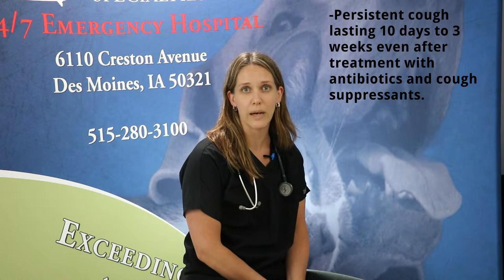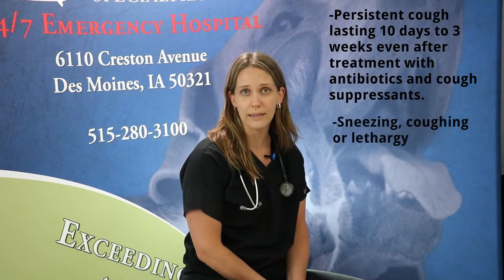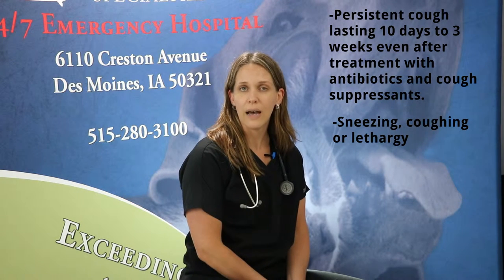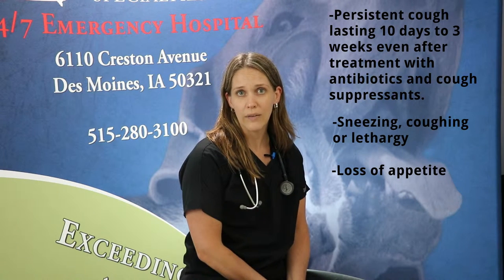Signs your pet may be infected with canine influenza include a persistent cough for 10 days to 3 weeks despite treatment with antibiotics and cough suppressants. Discharge from the nose or eyes, sneezing, or lethargy may also be seen in your dogs. Another sign your dog may have the canine influenza virus would be a loss of appetite. Your dog may also have a low-grade fever.